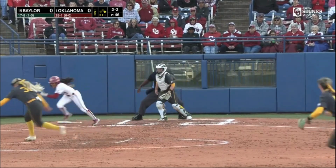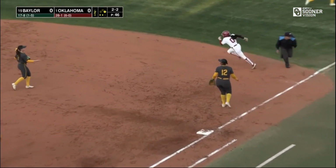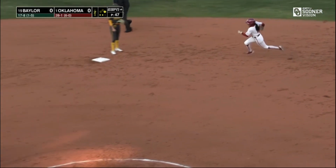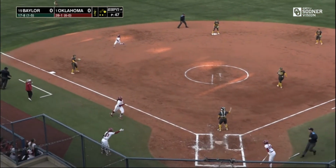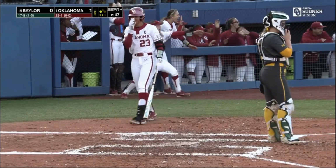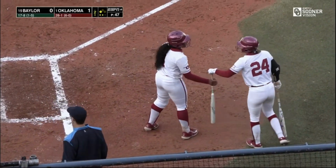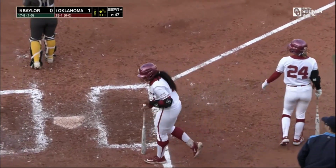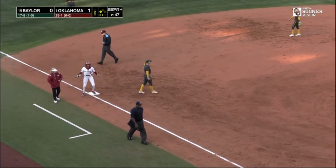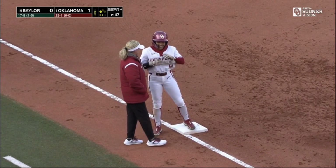The pitch. Grounds this one softly past the pitcher. Is there a play? No! It's thrown into the outfield. Rounding third and heading home is Sanders. She'll score. Boone on her way to third. Riley Boone creating chaos, and Baylor blinks first. It's 1-0 Sooners. Riley Boone finding a way to get it done.